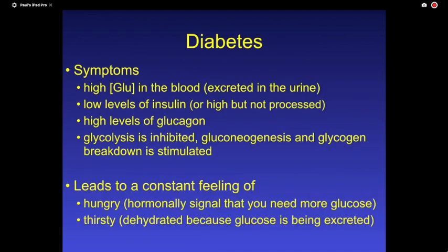All right, symptoms: high glucose in blood. Then if you ever go to the doctor and have a urine test done, they actually test for how much sugar is there. You either have low levels of insulin in one type, or you have very high insulin concentrations, but it's not processed. You have high levels of glucagon because your body feels like it's under starvation, and glycolysis is inhibited. You have gluconeogenesis going on, and glycogen breakdown is stimulated. You feel hungry all the time, okay, because you're sending out hormonal signals that you need to intake, and you become thirsty because you're excreting very polar molecules.